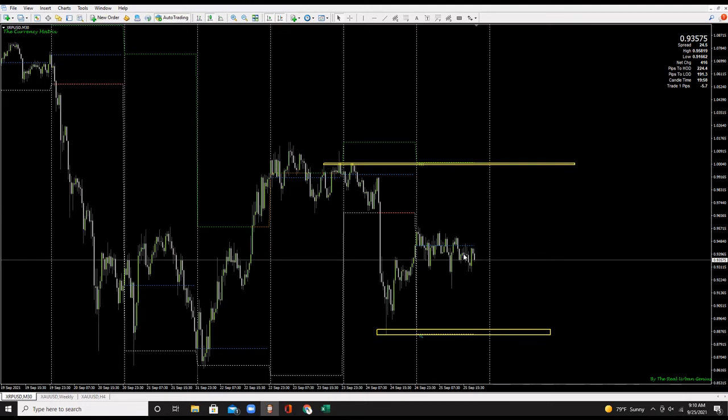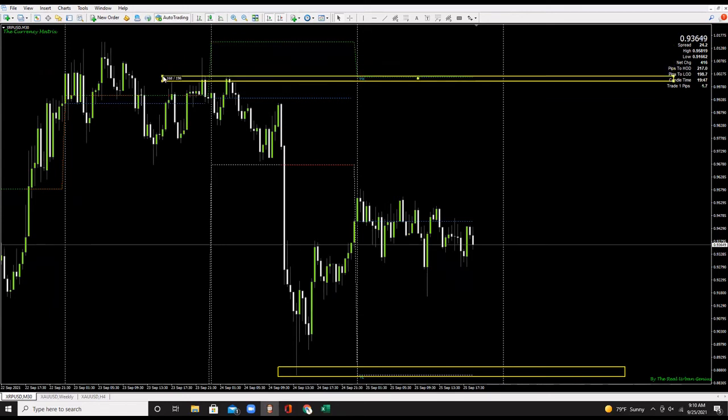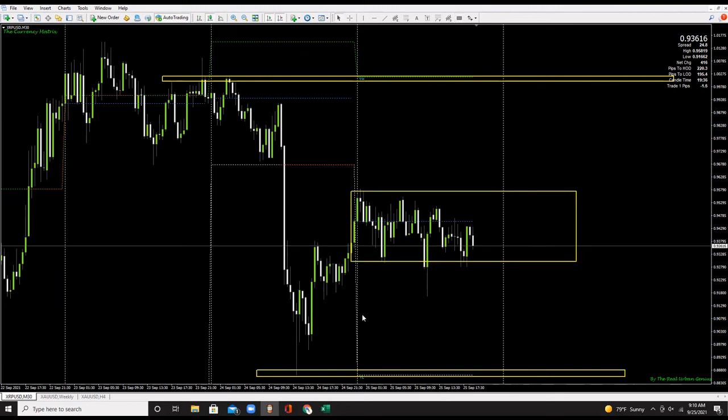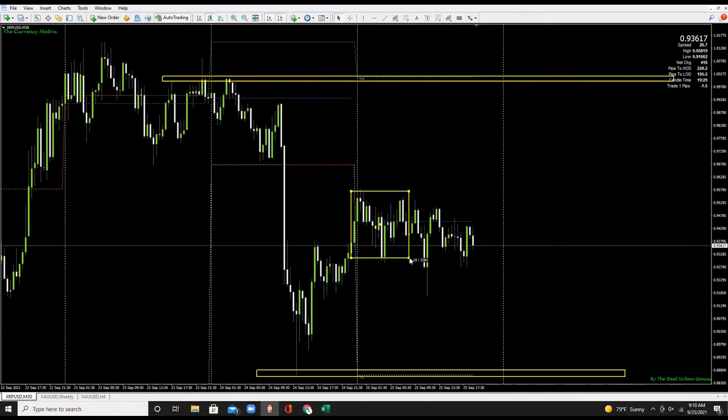Now, where we're at is the open. This blue line that goes straight across identifies the open. So here we have the high of yesterday identified by this top rectangle box, and the low of the previous day identified by here. If we look at today, today is literally just in a range, which is the Asian range. The Asian range, of course, is the first 8 hours of the day. So the Asian range is likely about right here.